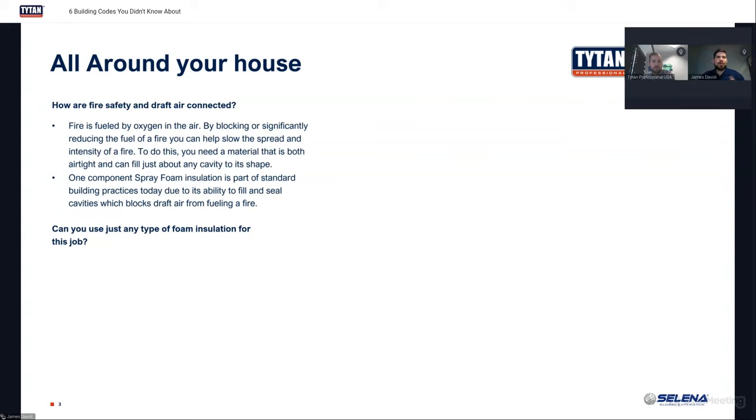If we're talking about fire safety and the draft air that's fueling this fire, can I use any kind of foam? Can I just use 2-component spray foam that you insulate your house with? Do you have to have special rated foam? Does it have to be certified? How do you find the answer to this?